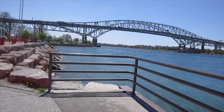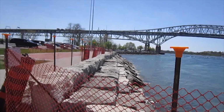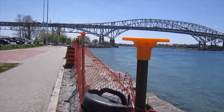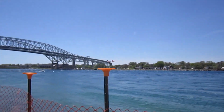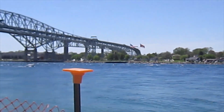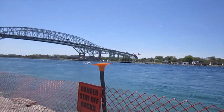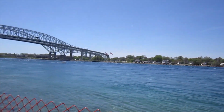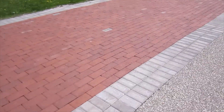People up by the bridge. I'm not sure what they're doing here. Probably some kind of restoration or reinforcing. We have two bridges. One was built and opened in 1938, and the other was opened in 1998. And both countries' flags are flown on each side. For some reason, ours weren't up yet. This is recorded in mid-May, so it's a little early in the season, although the weather was beautiful.